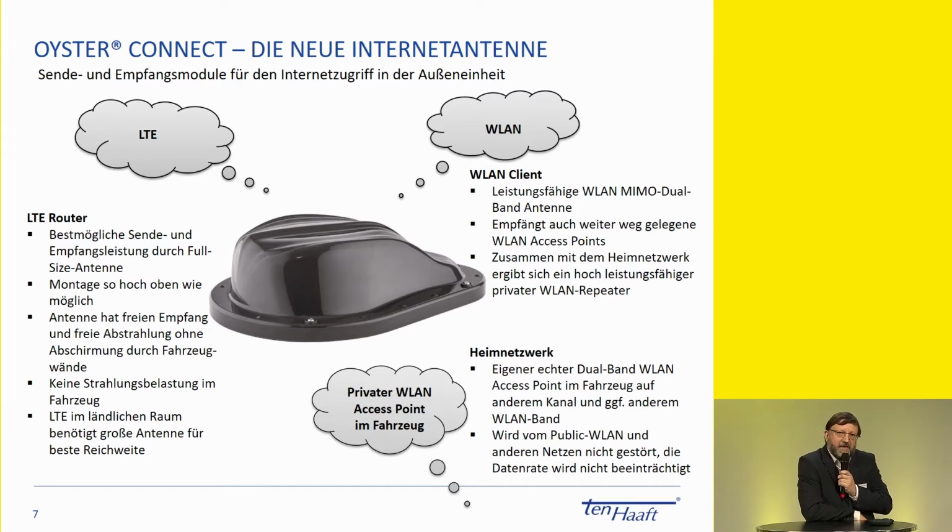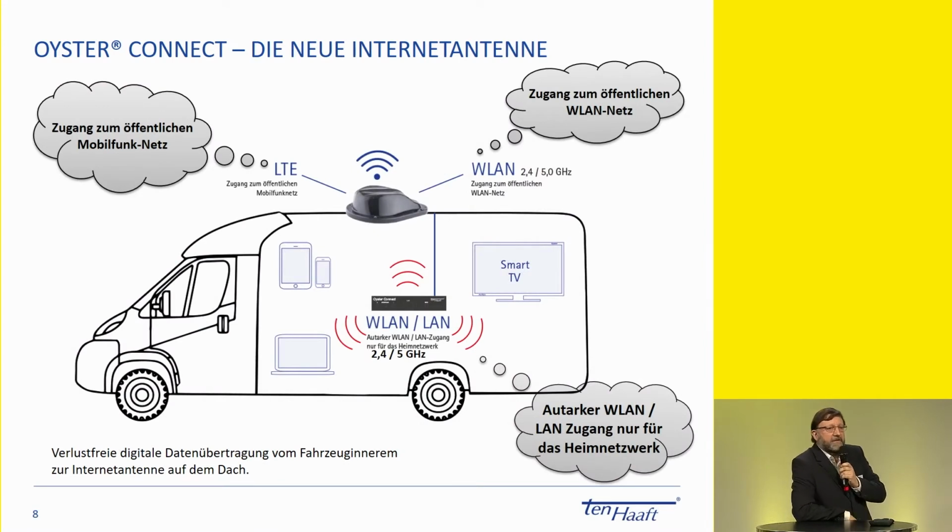On the roof, we have an antenna, and we have a receiver and transmitter unit. For LTE, LTE will be more important because it will be able to provide the larger data volume. We have a small LTE router in the vehicle, transferring the data from the antenna and making it available to the customer in the customer's own private Wi-Fi. So the data connection is not done with high-frequency cables, but with data cables. And the customer can receive both Wi-Fi and LAN inside the vehicle, as he or she requests.